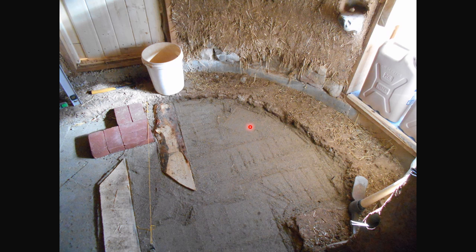Then I just did the floor. Now the floor, I decided to do brick on sand because I think it's very beautiful and it's easily maintained and easily fixed. So I dug out the floor with the mattock, being very careful. I brought the sand in, tamped it.